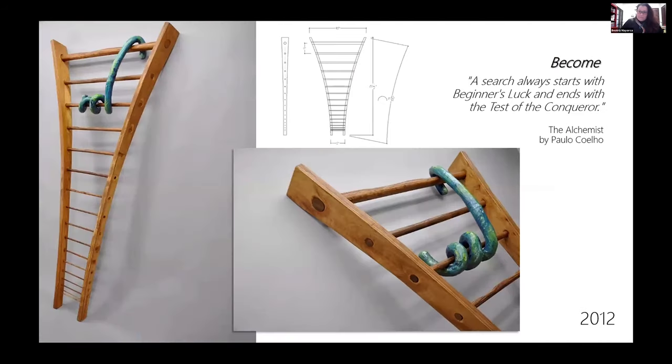On the next slide, because I wanted to go back to utilizing the lamination technique, I retained the use of plywood, keeping the implied functionality. I use as the primary procedure here plywood lamination and hand bending technique to explore and challenge its boundaries, always intending to captivate the viewer by the repetition of the veneer lines. I always have a concept behind. This piece is inspired by the novel The Alchemist by Paulo Coelho. The series starts with the beginner's luck and ends with the death of the conqueror. I feel a lot of identification here, because when I moved here, it was kind of starting again, no? That was actually in 2012, and I was starting my artistic path.